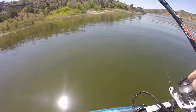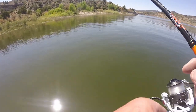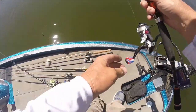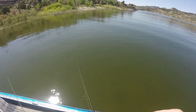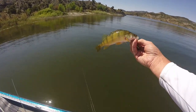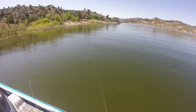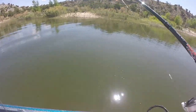Just so you know, what I'm actually fishing here is a sandy bottom, and there's a lot of brush around it, and so what I'm doing is throwing to the sand and letting those fish come up and find it in the sand. It's easier for them to find, and that's the way it works. There's another one. I think that one has it. Yep.